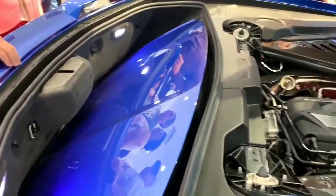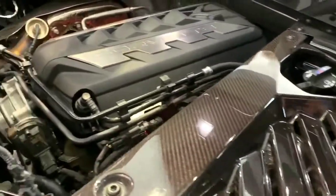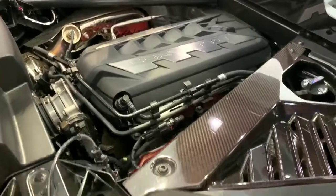Here, sitting in the rear trunk area. It's off right now, but the engine bay looks good. Carbon fiber. This is the Z51 package, so you get 195 horsepower with this LT2 motor.